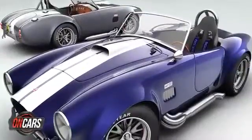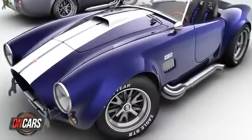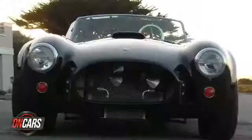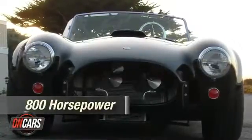Before we get to number 1, the car that could have been, except it really isn't a production car and not fully an American car. It's the '67 Shelby Cobra 427 Super Snake. They just made 2. As if a 427 Ford V8 wasn't enough, Carroll Shelby bolted on a pair of superchargers for a total of 800 horse in a car that weighs about the same as your fat uncle after a big meal.